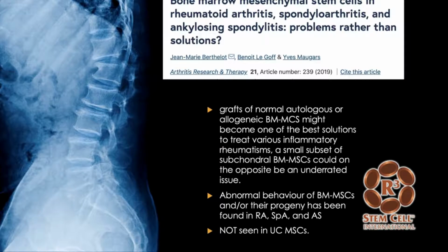So just another reason, you really don't need to have an autologous procedure. With the allograft umbilical cord from a donor, they don't get rejected. They work really, really well. They're much more active stem cells than the ones that you have as we get older.